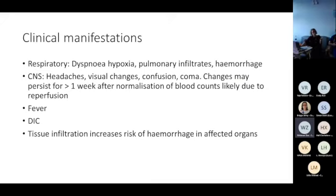And these changes can persist for a week after, or even longer after the white cell count has changed. So the first chap, his white cell count normalised fairly quickly, but he still had the effects of the tissue infiltration, which then caused the intracerebral hemorrhage. It can be a cause of ongoing fever, which can be really hard to tease apart when they're neutropenic, so you cover them with antibiotics anyway.